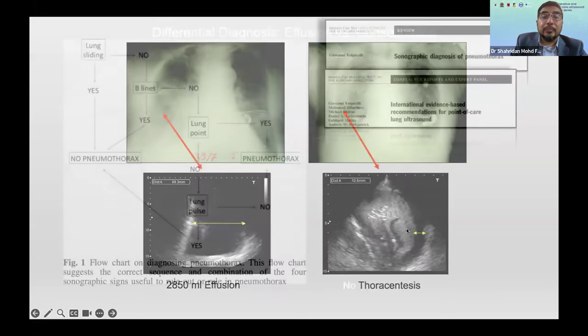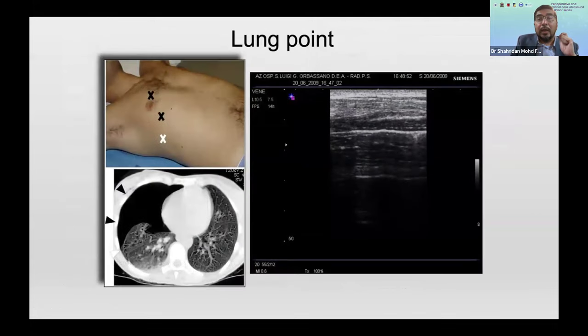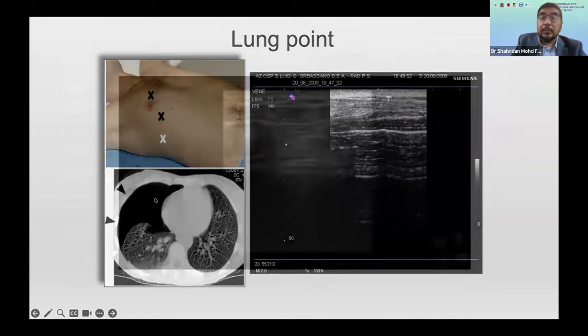Okay, just a quick look at how to do a scan for pneumothorax. If you have this, you know that the patient 100% has pneumothorax. This is what we call a lung point. So the more dependent the area of the lung point, the larger the pneumothorax is.